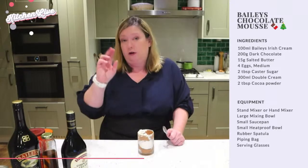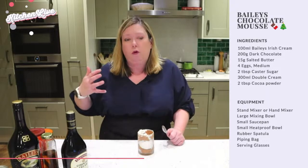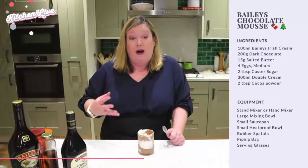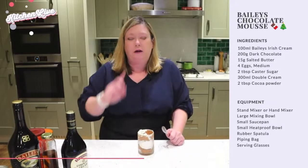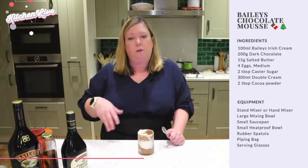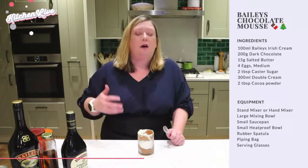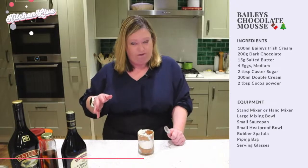Remember, double, heavy or whipping cream. No singles, no light alternatives. We want that fat content here. That's also what helps with the structure. And 2 tablespoons of cocoa powder. Now I only used 1 because when I added it in I thought I didn't want to add too much more. Cocoa powder can be drying, so you can use 1 or 2 at your discretion.